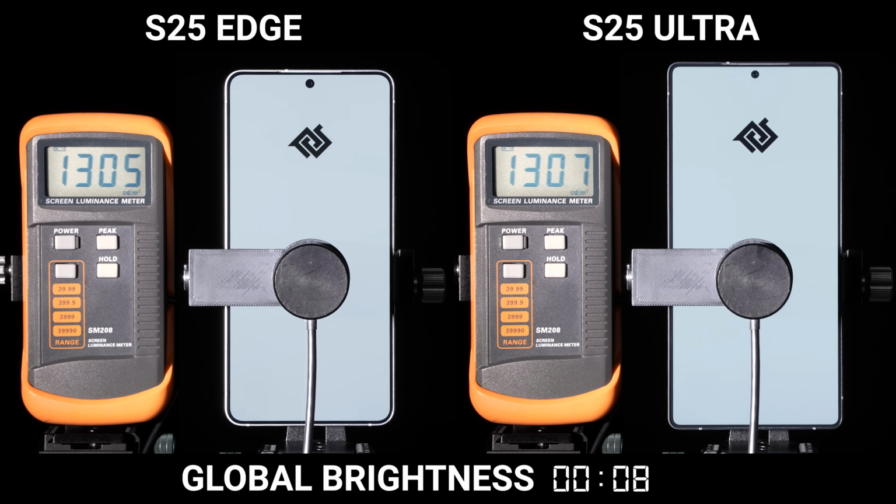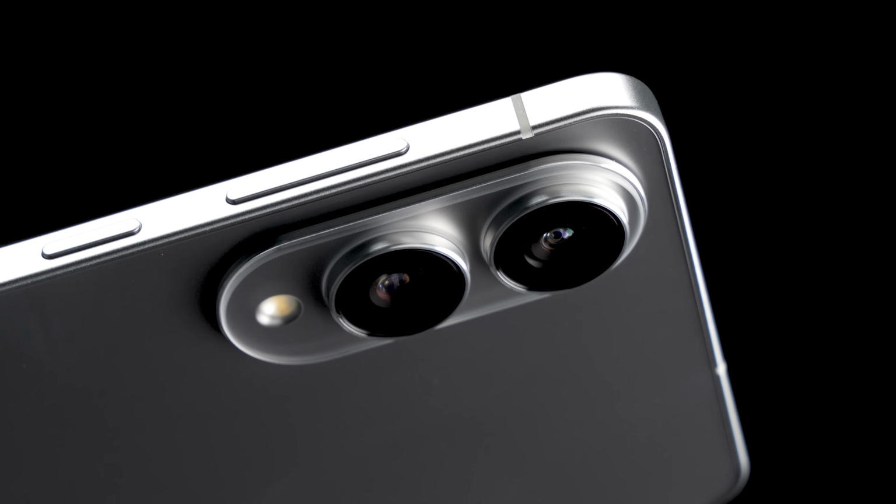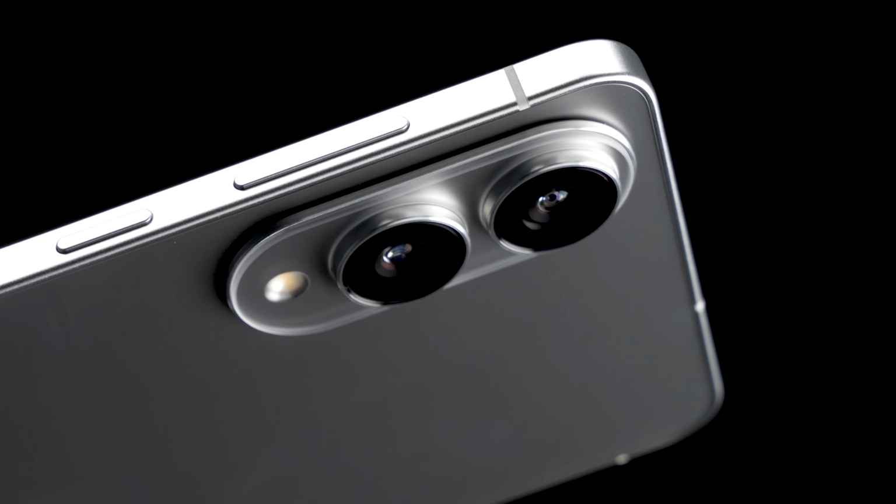But after running both under simulated sunlight for 20 minutes, the Edge surprisingly did better. The Ultra dimmed down to under 400 nits about 13 minutes into the test, while the Edge, even though there was some fluctuation, stayed above 900 nits the entire time and even finished strong at around 1100 nits. So overall, I'm pretty impressed with the thermal performance on this phone.